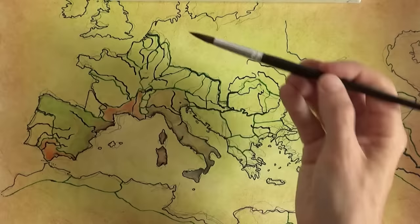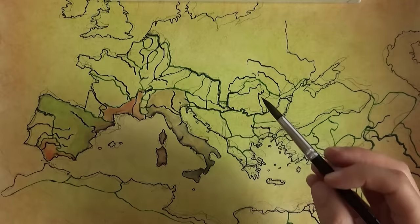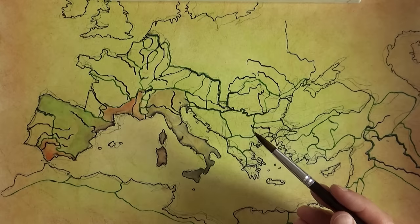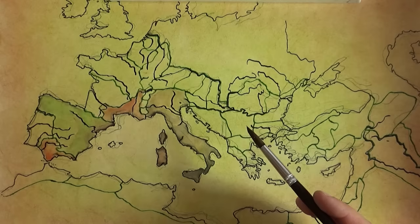But yeah, also during the Second Punic War, there were the Macedonian Wars between 214 and 205 BC. And there were actually two Macedonian Wars. And after the Second Macedonian War, that one ended in 196 BC, Macedonia became a Roman province. It was a battle between Rome and Philip the Fifth, Kingdom of Macedonia.